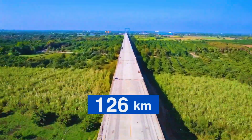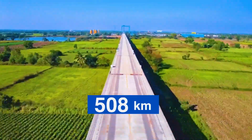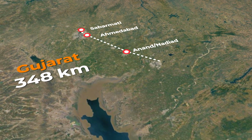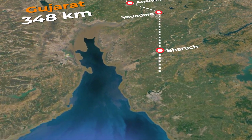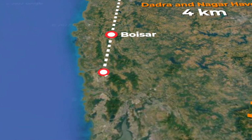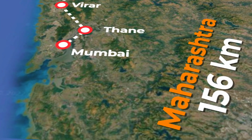The 508-kilometer long alignment of the Mumbai-Ahmedabad high-speed rail corridor will traverse through Sabarmati, Ahmedabad, Anand, Nadiad, Vadodara, Bharuch, Surat, Bilimora, Vapi in Gujarat and Boisar, Virar, Thane and Mumbai in Maharashtra.